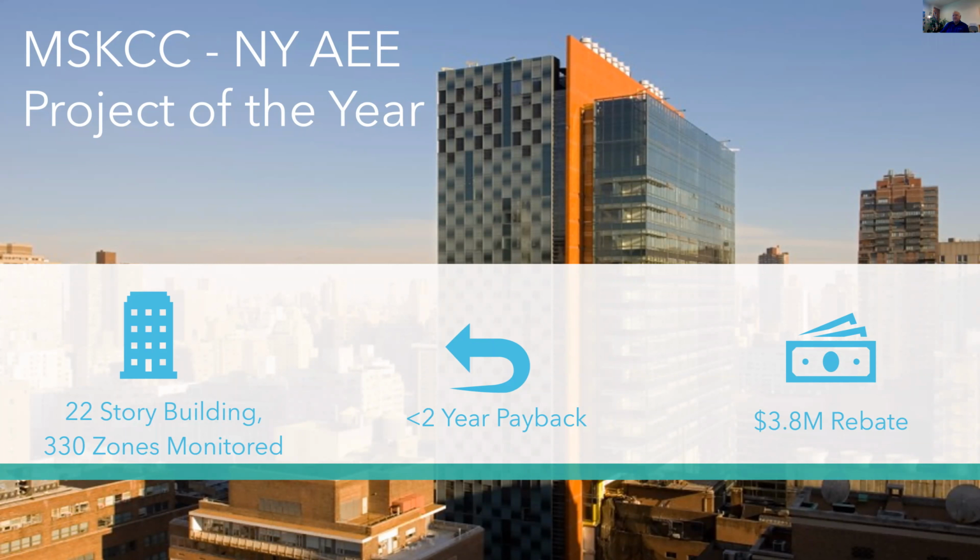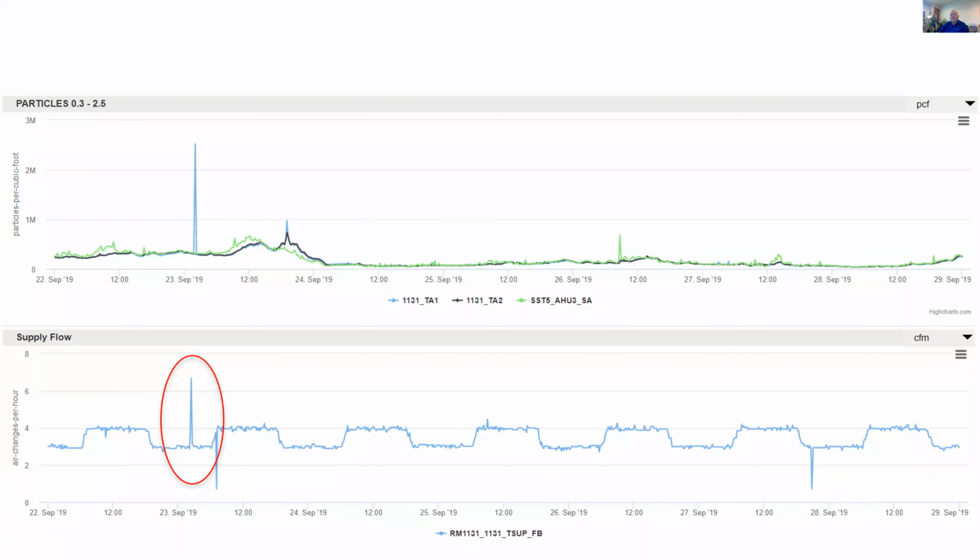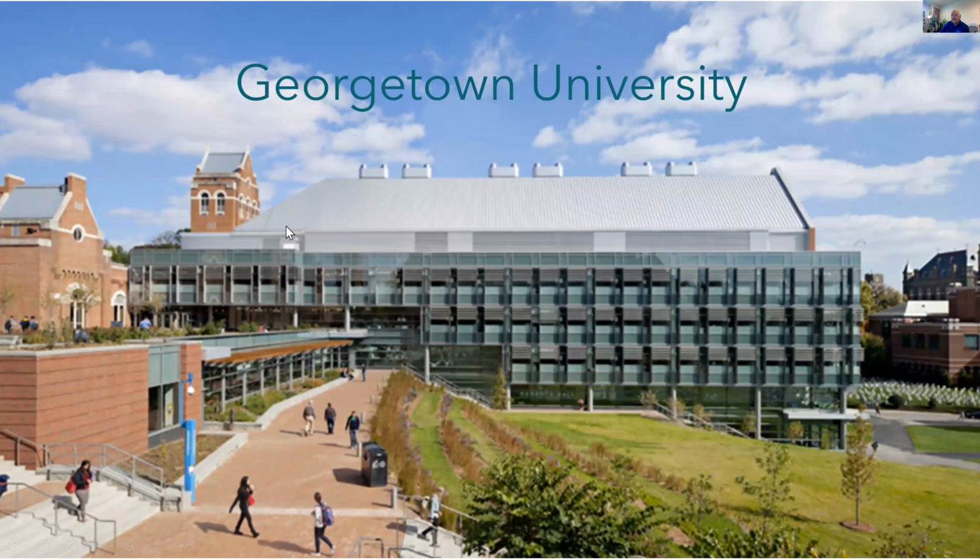So this is just one of the buildings. It was actually a project of the year, and this particular 22-story building had a significant rebate as well, and it had both labs and vivariums. And so here's some of the information there. This can exactly show what I was talking about. Here in September, they had an event, and right away you see the air acuity supply tracking that. So these are the benefits of basically using a dynamic approach to air changes, which means instead of picking a fixed number, picking a dynamic number that's gonna go higher when you need it, but not overventilate when you don't. That's why you saw in this particular job there was a terrific payback.